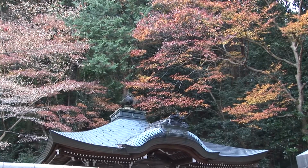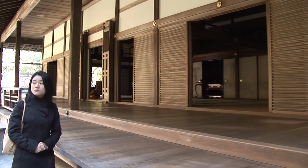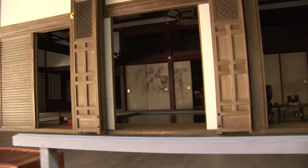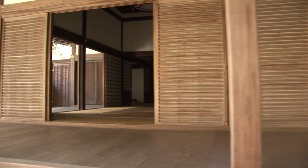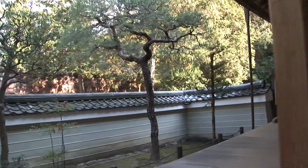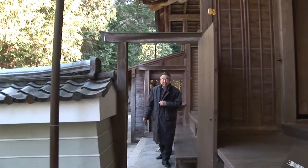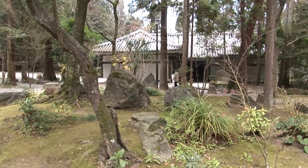The temple was first established in the year 1291 by the Emperor Kamayama, who built it on the site of his previous palace. It's also the headquarters of the Nanzen-Ji branch of Rinzai Zen. Typical of the old wooden temple buildings, it was destroyed by fire several times and finally rebuilt in 1597 and then expanded over time with the addition of more gardens and sub-temples.